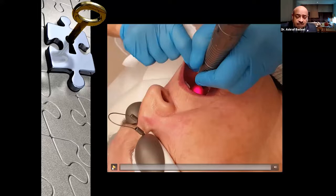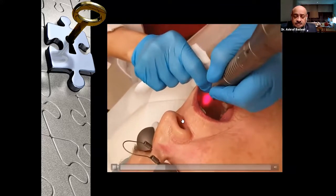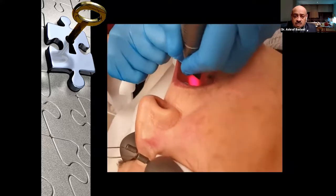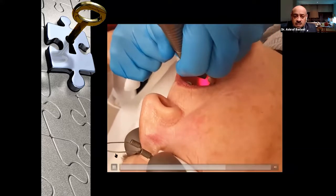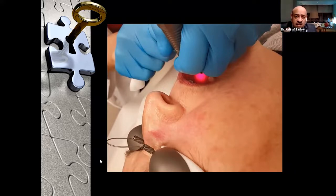And this is the video where I'm doing the pulses, as we can see. So those are the pulses for the intraoral cavity, and we can hear the sound of the laser. And this procedure does not require any anesthesia. It does not require any cooling. It is very tolerable without any need for any kind of analgesia or anesthesia.